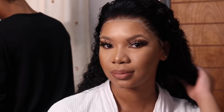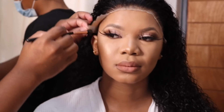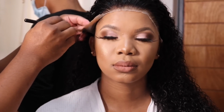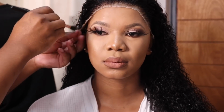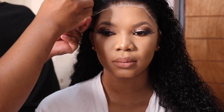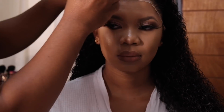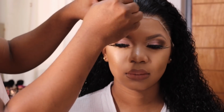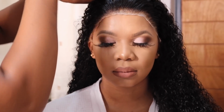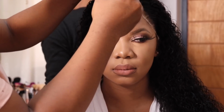Okay, so guys, after cutting out the lace, it is time for him to blend the lace with my skin. As you guys can see, it is a bit gray. The lace was not medium brown, it was gray. So he's just using the foundation that will match with my skin tone, blending in with my skin so that it can be a nice combination. You guys understand that.